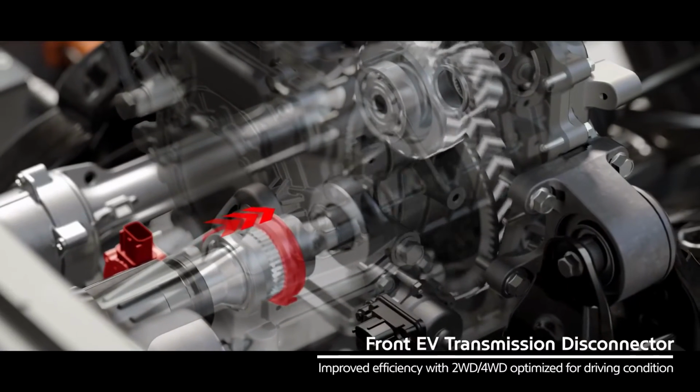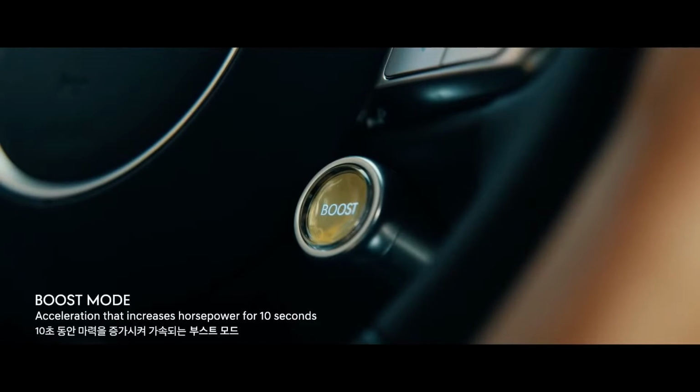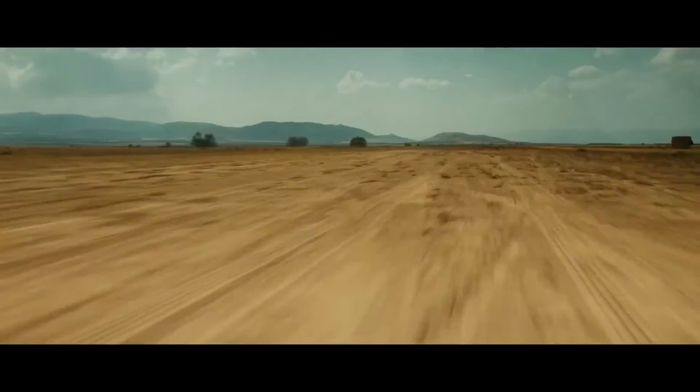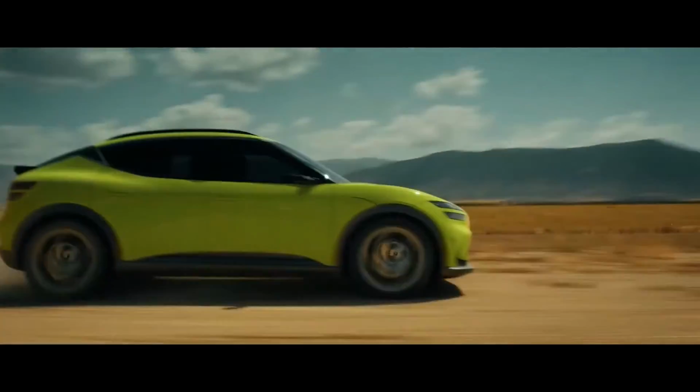What's even more amazing is that a boost mode is included, which when engaged increases the output from 215 horsepower to 241 horsepower for 10 seconds, allowing the car to go from 0 to 60 miles per hour in just 4 seconds. In addition, there is a not-so-secret drift mode.